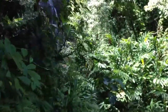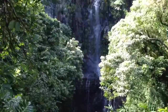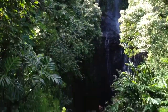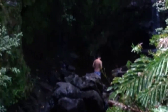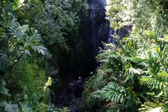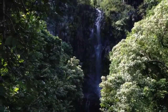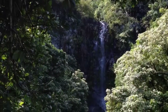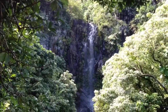Coming upon this beautiful waterfall here. Really pretty, wow, that's amazing. Actually, people down there, of course, swimming. Kids down there, swimming in that water. Can't see it too well down there. It's a hell of a waterfall. Beautiful. Open the iris up a little bit. Get that out.